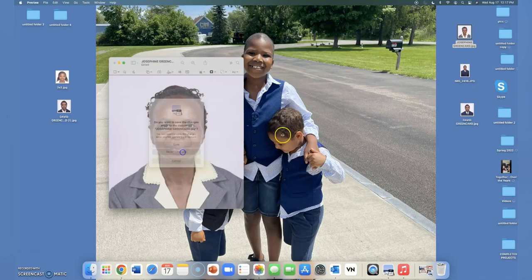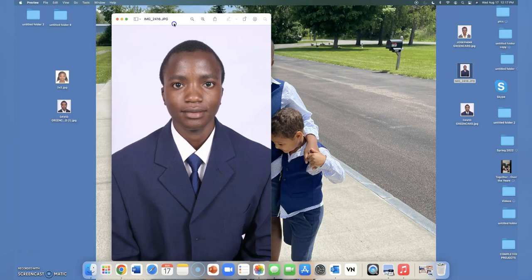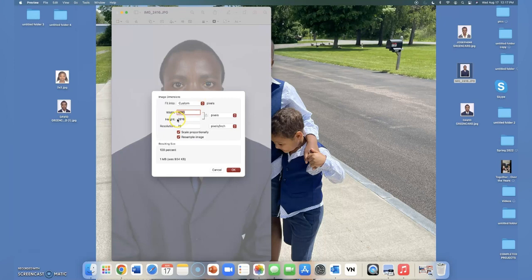Okay, let's go to another picture. So this is the picture of my brother. This is the picture that was initially sent to me from the photographer. As you can see, this picture again is off-white, but look at the size. It's a little big. And what you can notice is he's wearing blue. So let's look at the tools and see the size. So this size, the width is 1880 and the height is 2816 pixels. So this one does not meet the recommendations.